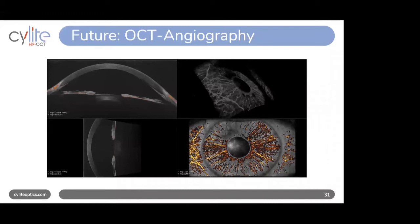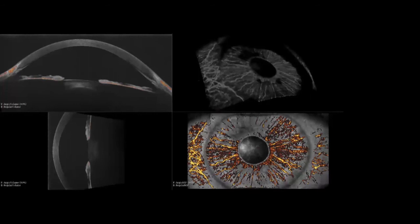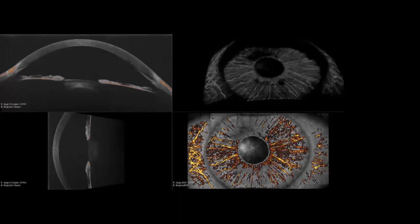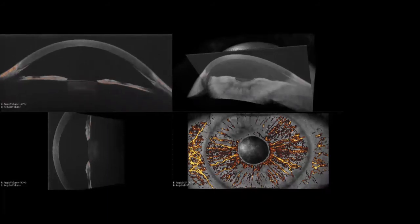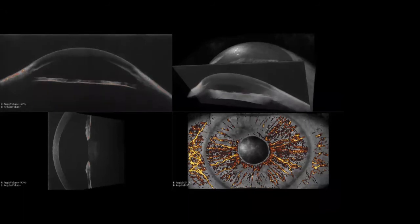So there's a huge amount of interest in using the eye as a way of measuring blood flow. And this has been around for a while now in the retinal space. What we're able to do now is to generate images of blood vessels in the anterior segment, in the cornea and the iris. And that's what you see here. This is a false color picture. The orangey yellow are the blood vessels that we are able to measure because we have such precise measurement within the front of the eye.